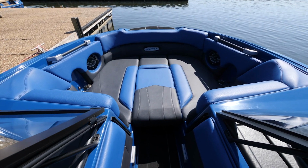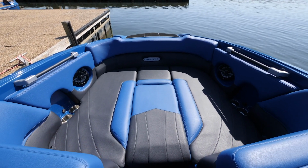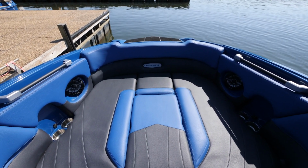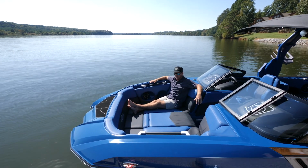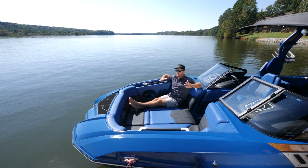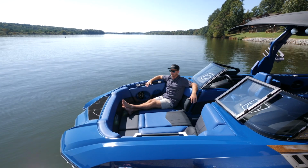The bow of the SE just screams functional. There is so much space up here. For how big this boat is, it really showcases the bow well. It's a nice deep bow. There's plenty of room for a bunch of people to be able to sit comfortably up here. The seats are on hinges, so you've got a ton of storage underneath the bow. It's just a really good area to hang out in.